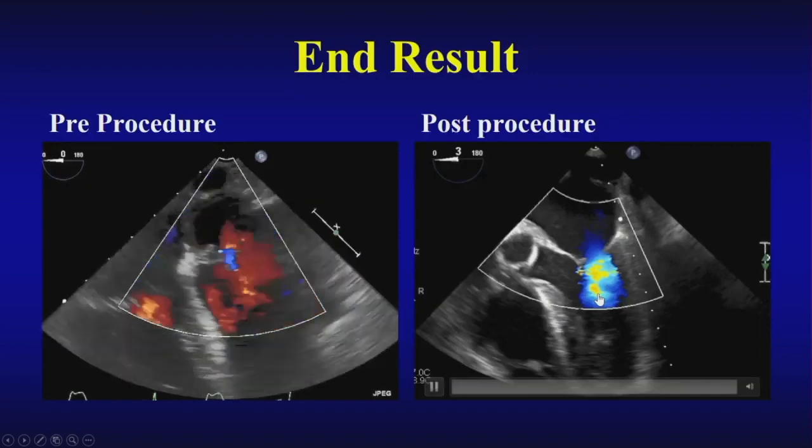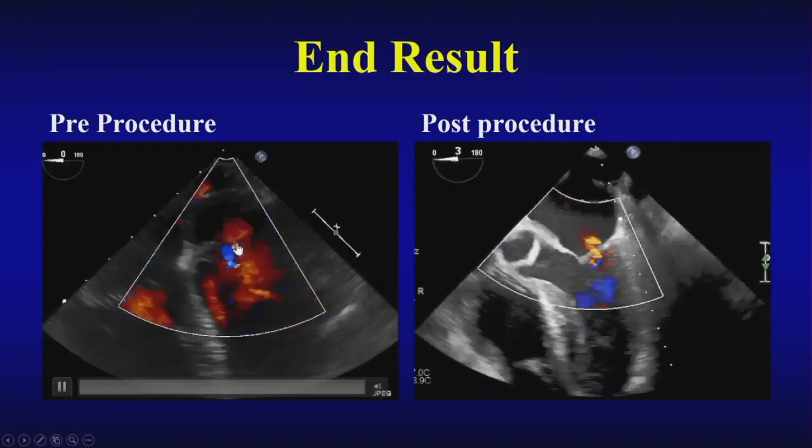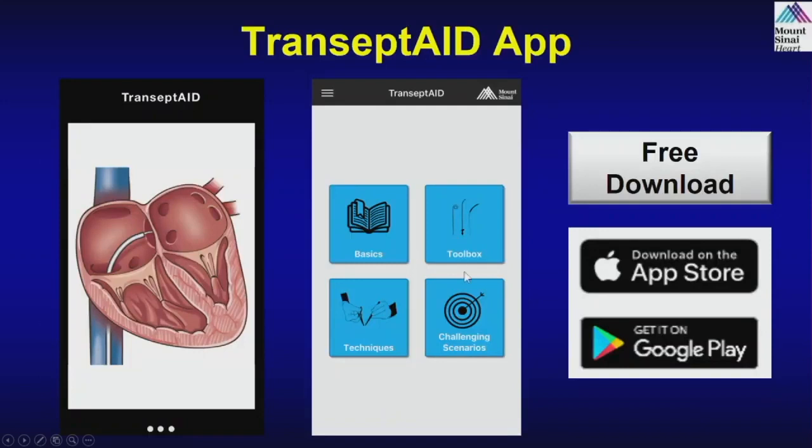This is just to show you the end result. Severe MR to mild MR, or probably minimal. So, like I mentioned, how you would do the transeptal procedure, and how to do the clip and transeptal procedure, is also important if you are doing other mitral percutaneous procedures.